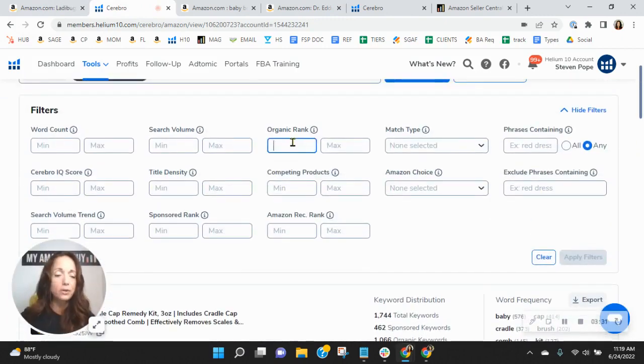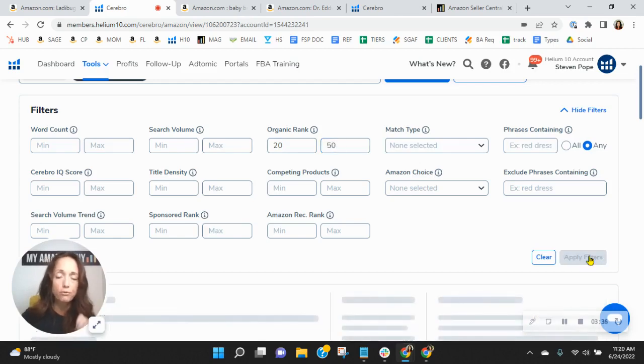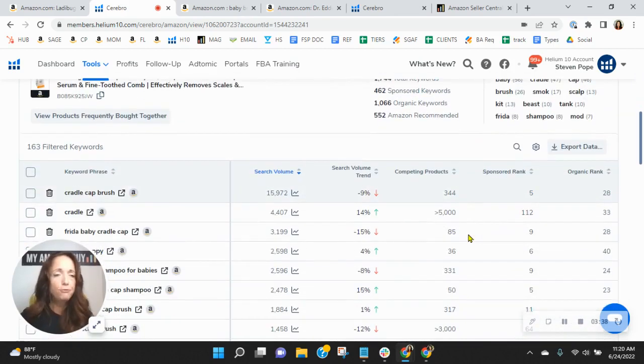Now, let's talk about your organics. Here at My Amazon Guy, we break up our SEO process into 4 phases. And in phase 3, we look at those keywords where you're ranked in spots 20 through 50 organically.